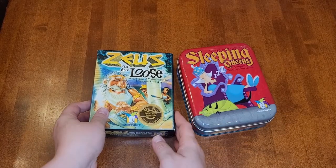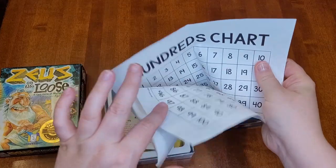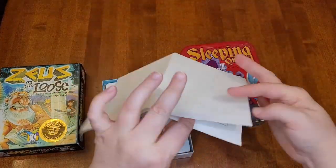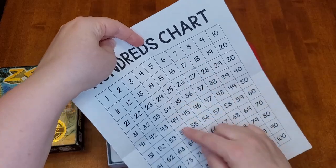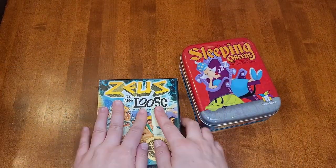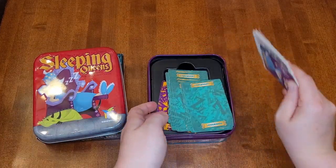This is a counting up to 100 game. I actually printed out a hundreds chart to include with this game when my daughter was learning to count to 100, and we had a little token that would move along here to help her keep track. So that's a really fun one. It's Greek mythology themed.